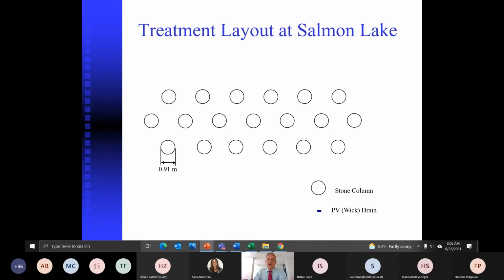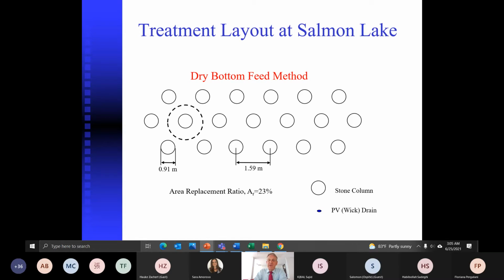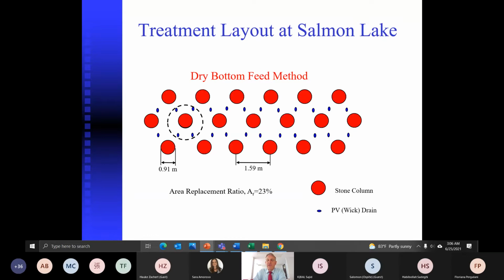So prior to improvement at Salmon Lake, the work was done by the U.S. Bureau of Reclamation using 90 centimeter stone columns with a dry bottom feed method where they're using air pressure to inject the stone. These columns were installed in a triangular arrangement with 1.6 meters center to center spacing. And then the area replacement ratio was much higher than we saw at Treasure Island. And you'll see in most of these case histories, we need to have an area replacement ratio of about 20 to 25% in order for this to be successful. Here, wick drains were placed between each row of stone columns prior to the treatment.